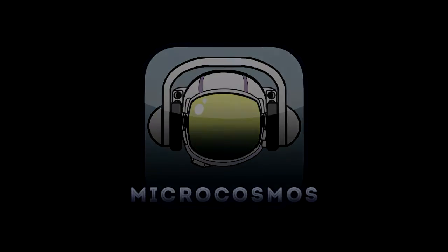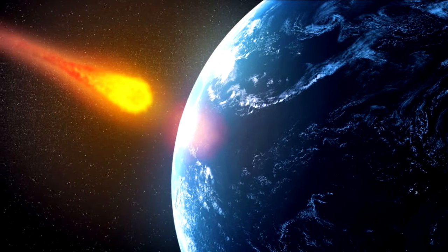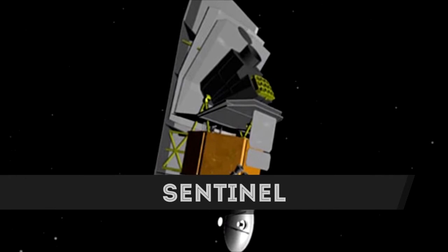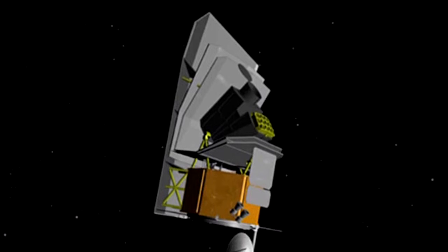You might think that Earth defense missions will be top priority because our survival is at stake. But unfortunately, this is not the case at all. This week we are going to talk about the Sentinel Space Telescope, a telescope designed to detect and track potentially hazardous asteroids. So why are they hazardous?